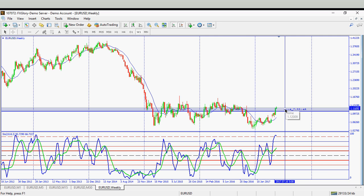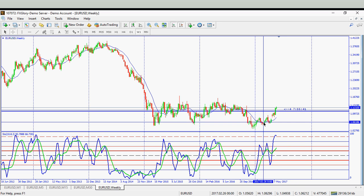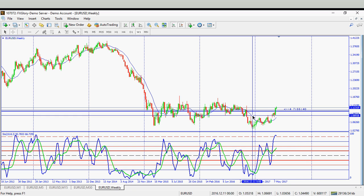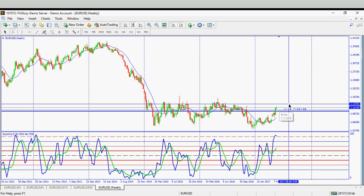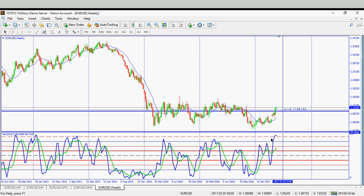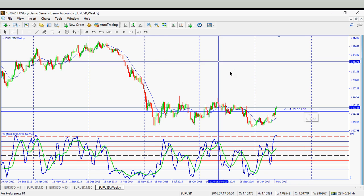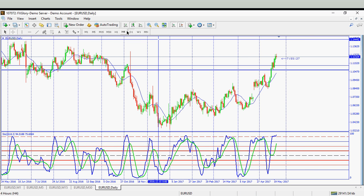And considering where the weekly is, if you just look at the candles, we look like we have a lot of room to move to the upside. That doesn't mean that's what's going to happen, but it does make me think that. But with the indicator already being on this end, most likely we're going to come back into support again before that happens, if that does happen.